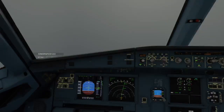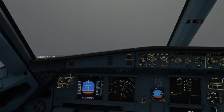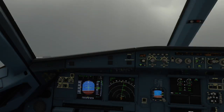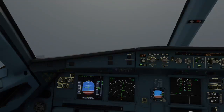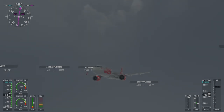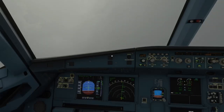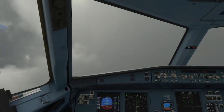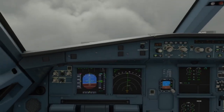So yeah, we're going from Leeds Bradford, which is here in the UK, my local airport, and we're going to Pisa, which is in Italy. Lovely. So, bit of cloud. Yeah, going through the clouds, but we'll fly over them. Get our next altitude.